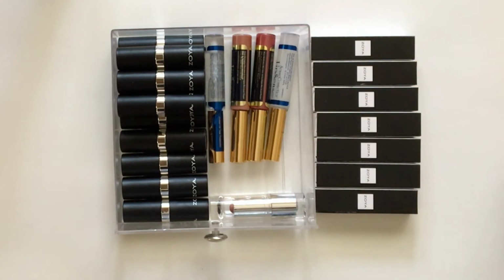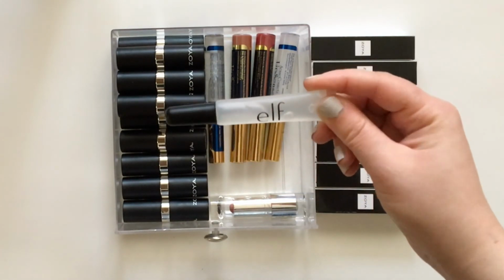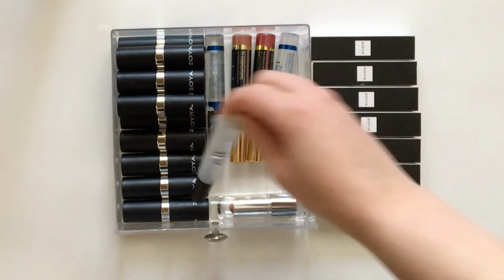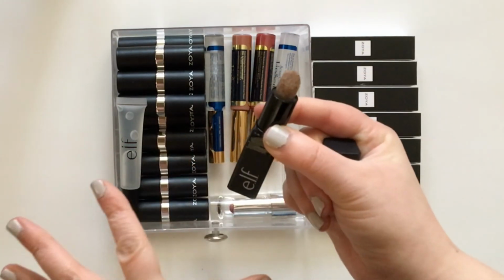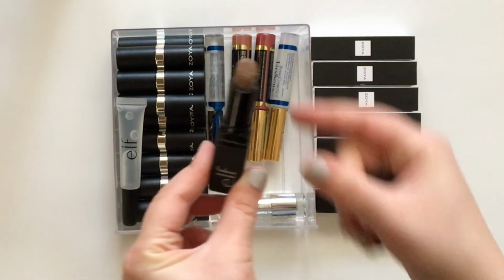I also have 2 other lip products here. This is actually a lip product remover from e.l.f. It's not very good, but I got it as a gift, and I try to use it whenever I have a lip product that doesn't come off. And then I also have the e.l.f. Lip Scrub. This is the brown sugar variety. I have mixed feelings on this. I feel like it does a good job, but it's not the best lip scrub I've ever used.